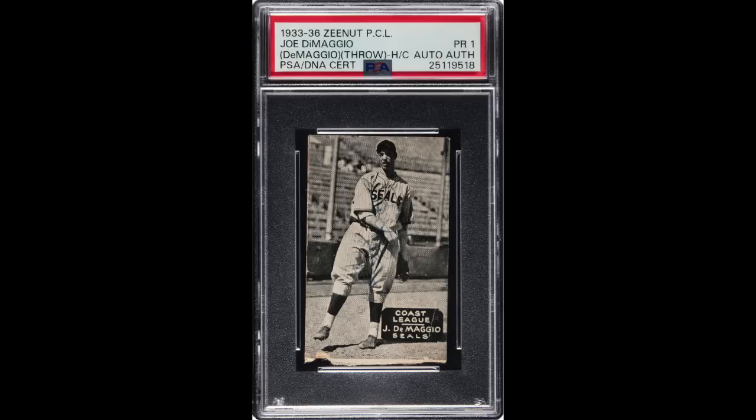Number 4, look at this thing, 1933-36 Zeenut Pacific Coast League, Joe DiMaggio. It's the throwing variation. The card is graded a PSA Poor 1. It's been autographed, and the auto gets a DNA Authentic. And this would be a pre-rookie of Joltin' Joe, as his Major League rookie is from 36 or 38 or even 39, I guess, depending on who you ask. But no matter who you ask, this would still be considered a pre-rookie.